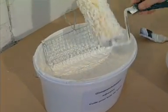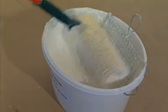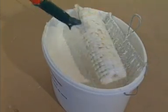Then apply the adhesive to the wall and spread evenly enough for one fabric width. Besides using a paint roller, you can also apply the adhesive to the wall with an airless sprayer, or you can use a pasting machine and apply the adhesive directly to the back of the fabric.